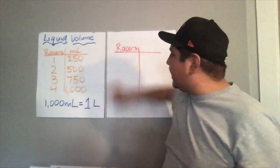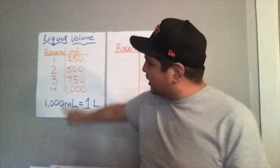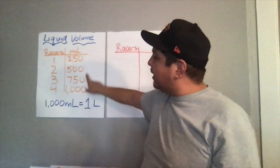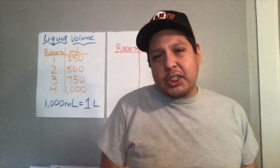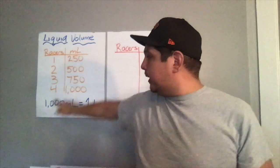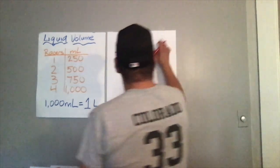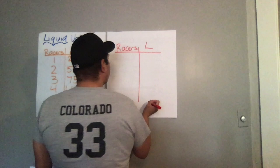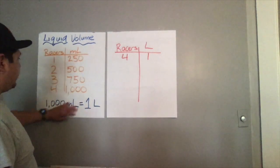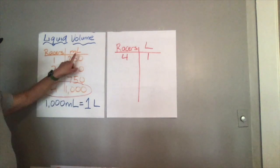So I've set it up so that one side has racers, okay? The other side, I have to think. My first ratio table, I found out the value of how much water 4 racers need with milliliters, but the question is actually asking about liters. So can we convert our milliliters here to liters? Yes, we can. Great. So on the other side then, I'm going to put liters of water. I know that for every 4 racers, I need 1 liter of water. Okay? And I'm getting that from this information right here. Okay? I've converted this 1,000 milliliters to liters.